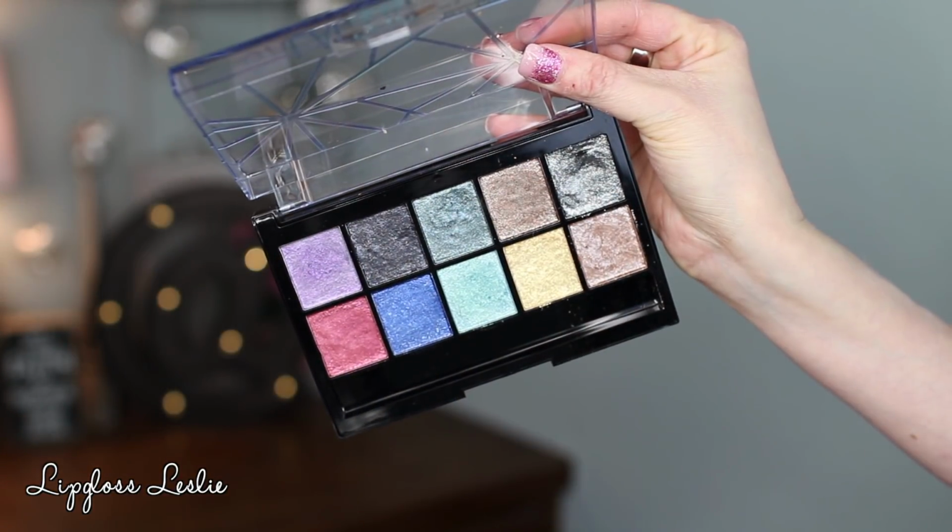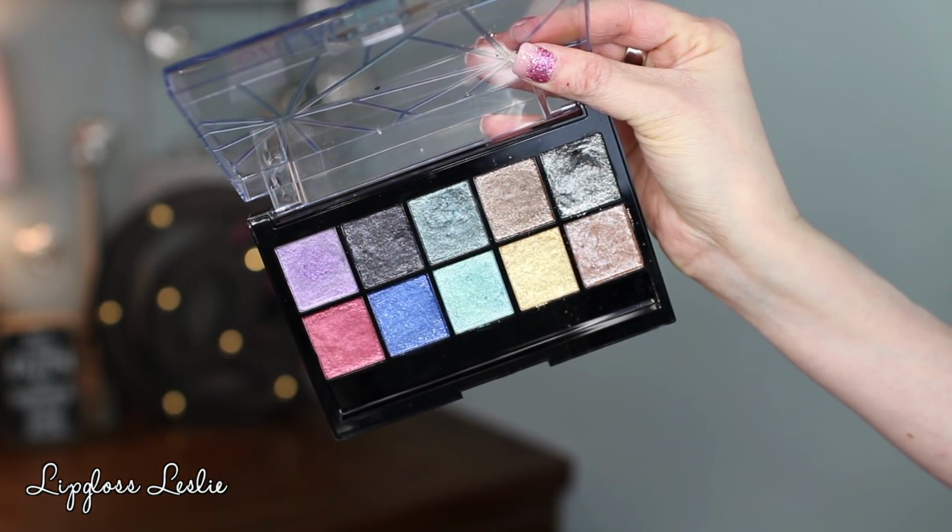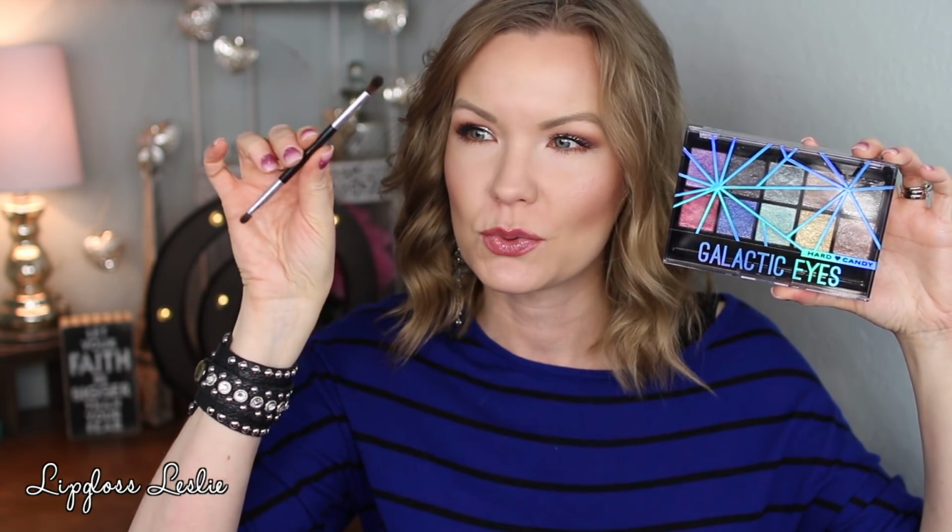But this guy is really the standout favorite for me. This is a new product. This is the Look Pro Galactic Eyes palette. So this is what the packaging looks like. This is kind of raised, really pretty looking. It is a little bit bulky, so I would love if it were just a little bit thinner. It does come with a little two-sided tiny brush, which I love, tiny brushes, so this is nice to have in there. So this is just a really fun collection of shimmery shadows.